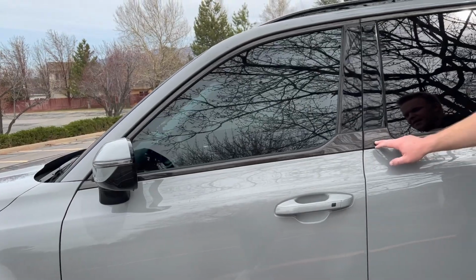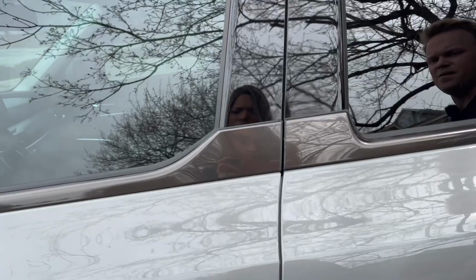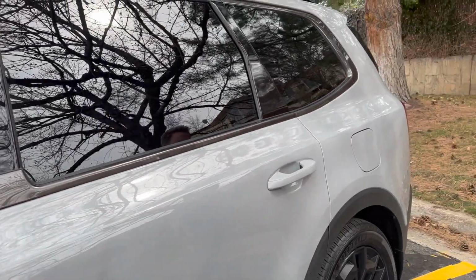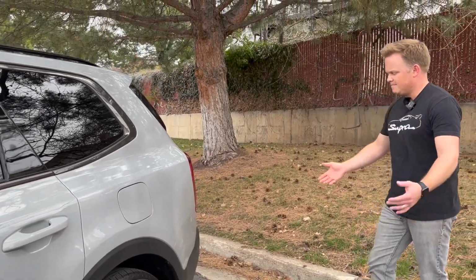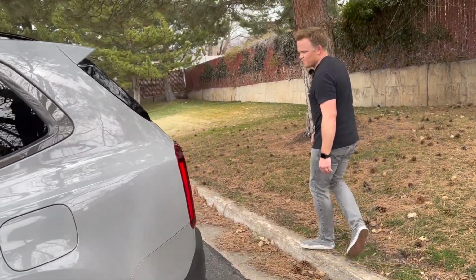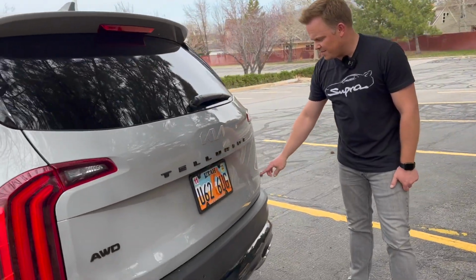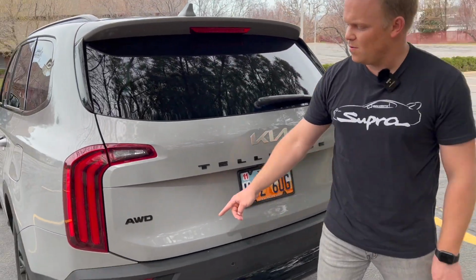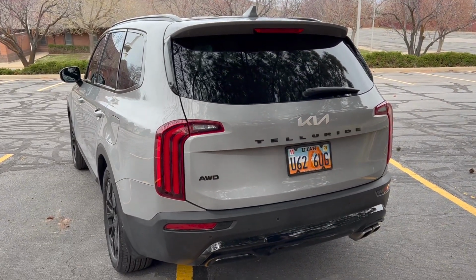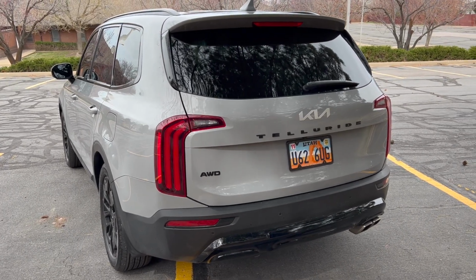You also have this blacked out trim. This is usually chrome on the other trim levels and without the SX package, but with the Nightfall package, you get this darker trim. And it looks amazing. They've done a fantastic job. On the back here as well for 2022, they no longer have the SX and the V6 badging. They only have the all-wheel drive, but this is also blacked out. Same with the Telluride name. And again, it looks good.